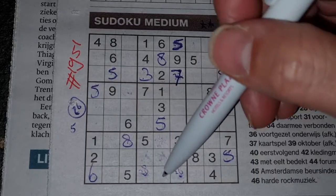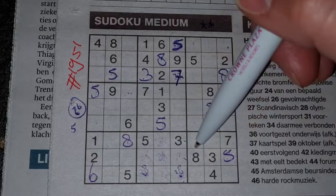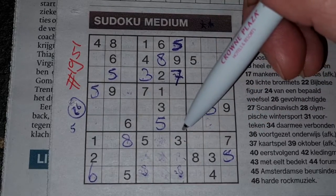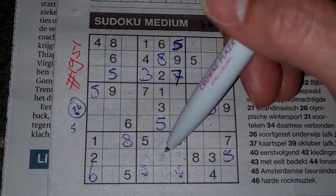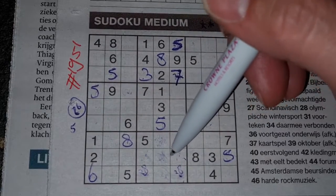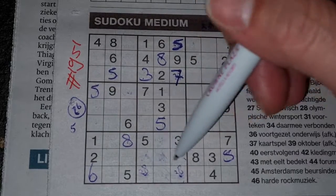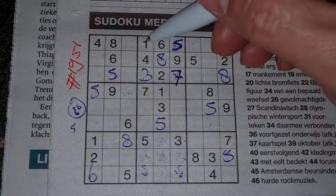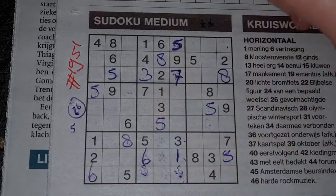I know what numbers these are. Do you remember? The 7 is missing, the 4 is missing. The numbers 7, 4, and 9 are missing. Yes. 7, 4, 9. That means those other 2 boxes should be the 1 and the 6. We see here 1, no 1 there. 1 should be here and the 6 goes there.